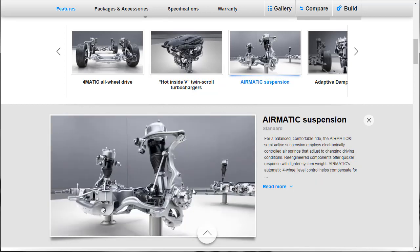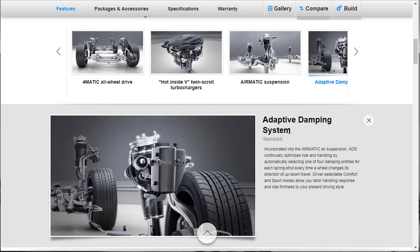Aromatic suspension, we kind of looked at that a little bit. This one's got the adaptive dampening system. Now, this is all standard stuff on this 560, which is ironic because on the Genesis G90, I was like, the standard features on the S-Class, blah, blah, blah. Little did I know, because I hadn't looked at it in a while, how much there is and how awesome it is. So, adaptive dampening system, this also has. It's standard. Now, here's the deal. I should have said this probably 10 minutes ago.